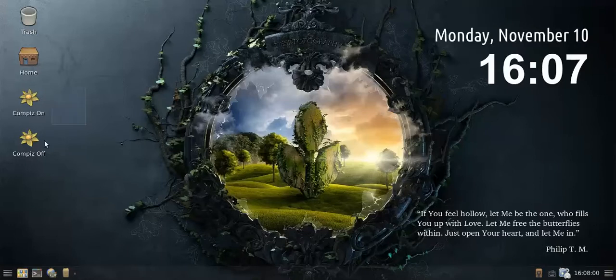So these icons, obviously, they're on the desktop now. Once I hit alpha stage and start cleaning things up, they'll be in the menus, and they'll actually have more functionality than just turning Compiz on and off. But for now, that's their purpose, and I just put them on the desktop for easy access for the sake of this video.